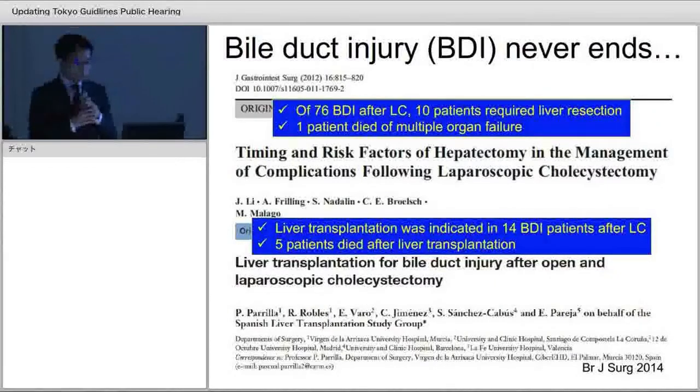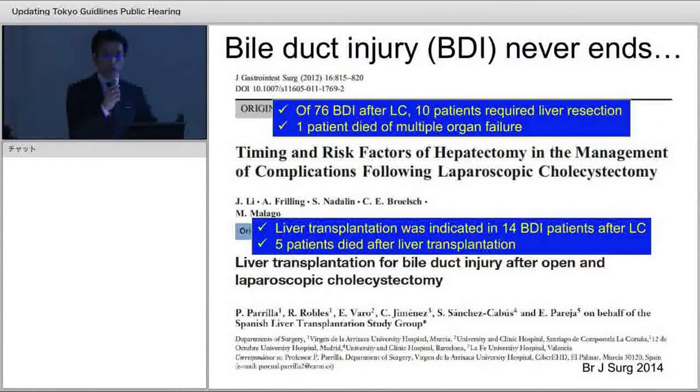And I personally experienced a handful of patients while I was doing my transplant fellowship in Miami. Several patients needed a transplant because they got into trouble with this bile duct injury. And some of the patients, we couldn't even bring them to operation because he or she had a severe infection while on the waiting list. So those things should not happen anymore.